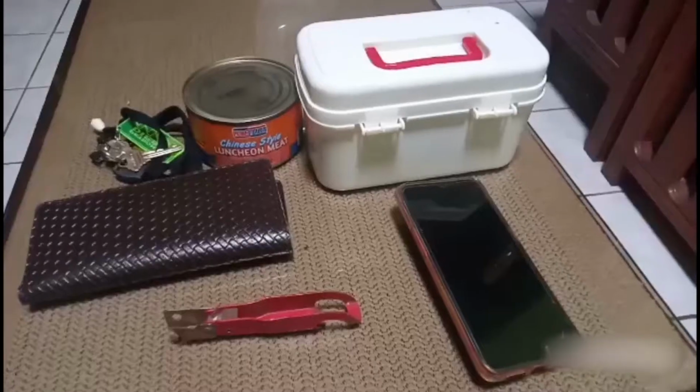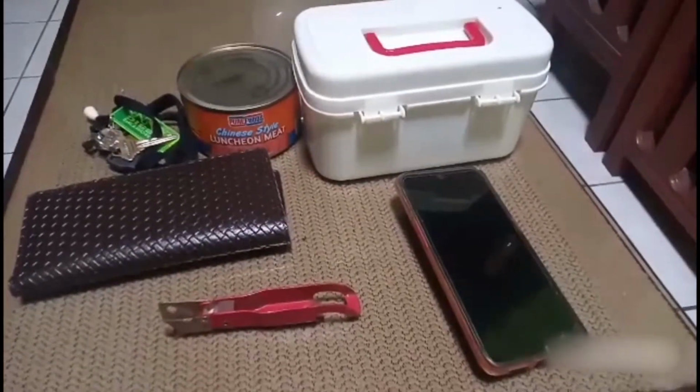Your camping backpack should contain the following: your wallet, a first aid kit, canned tuna or meatloaf, easy to open, your keys, your phone, and a can opener. These are the essential things you need to bring in your backpack.